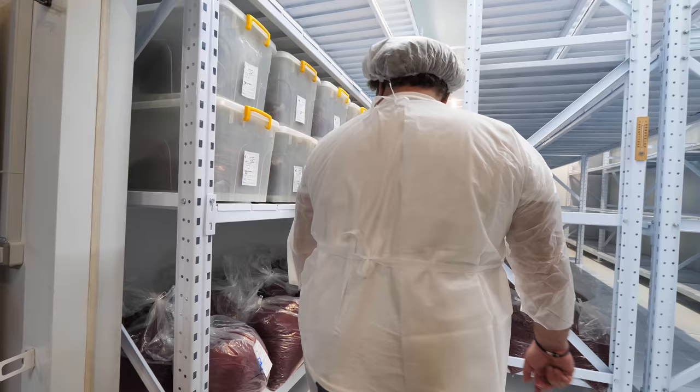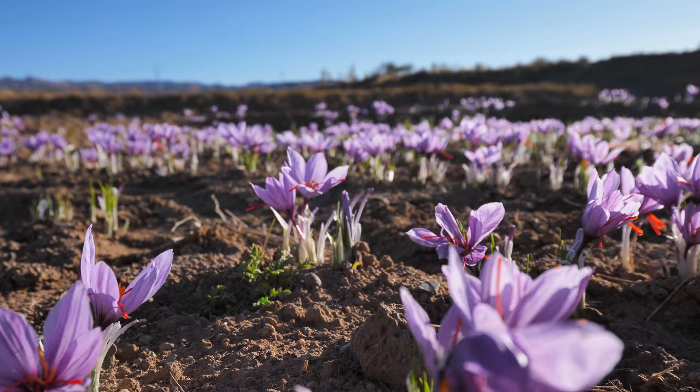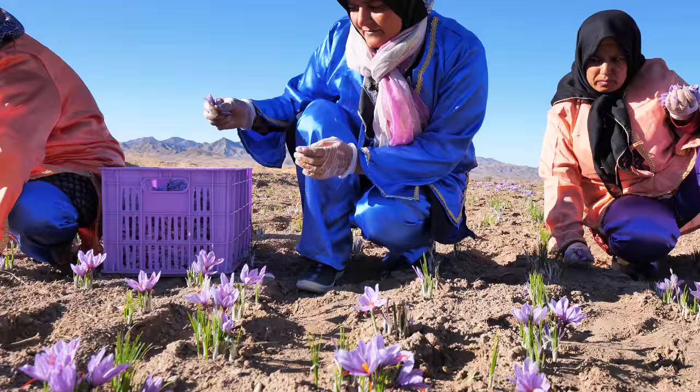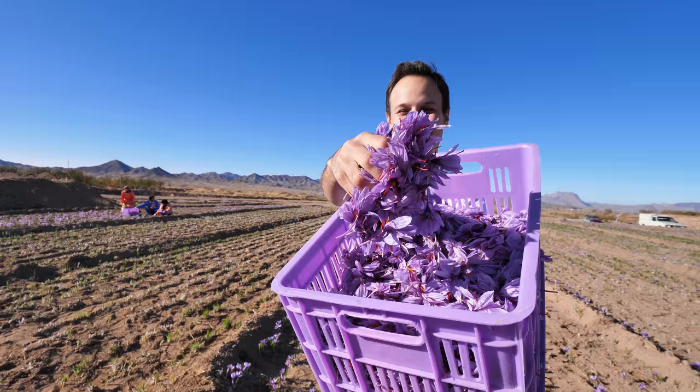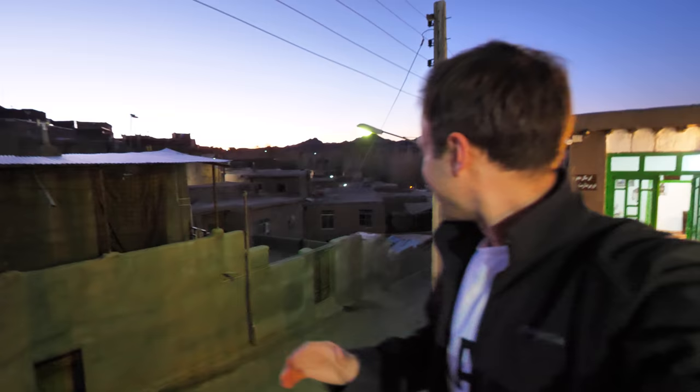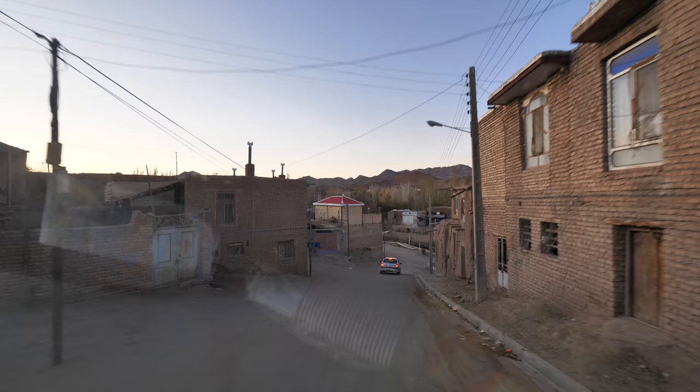And next up, before the factory tour, we're driving out deep into the countryside of Mashhad to see one of the most unique things ever recorded on this channel, the saffron farms of Iran. And here we are. Good morning from saffron land. It is 5 a.m. The sun is just rising and we're gonna drive out into the country and see the wild saffron.